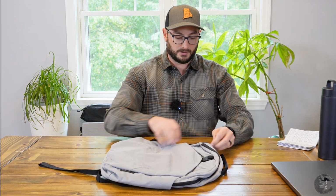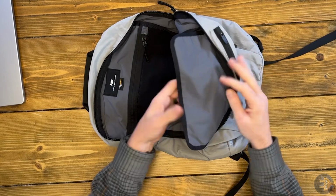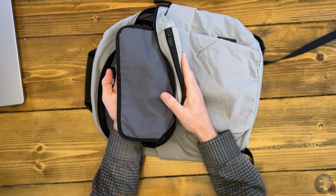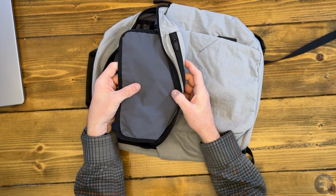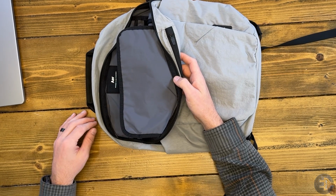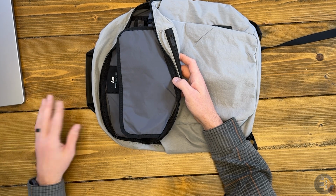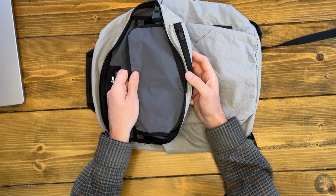So let's take a look at the inside of this bag. This is your quick access pocket. So again, very sizable. Going to be plenty of space for your cell phone, keys, room card key for your hotel, whatever else you want to put in here that you need access to on the go.